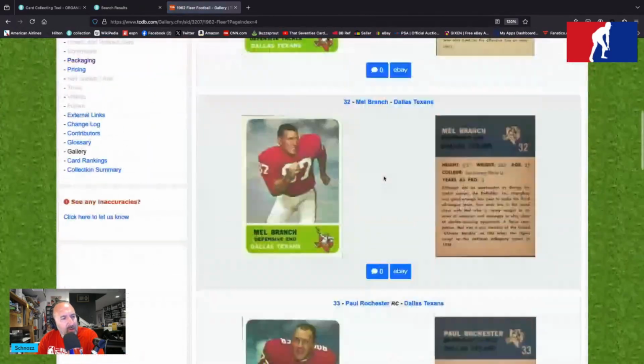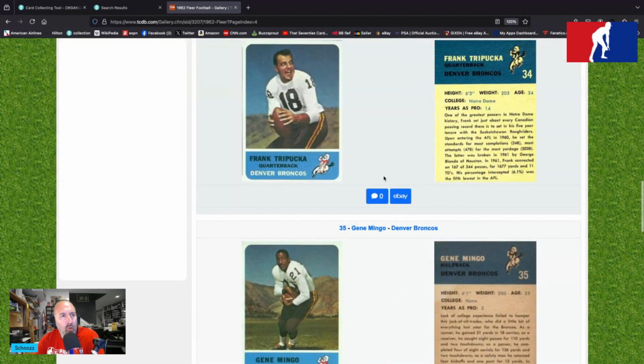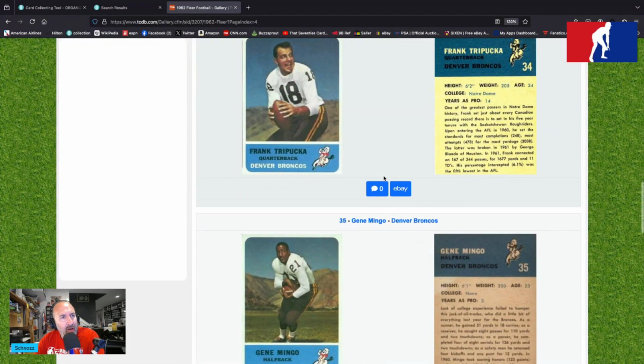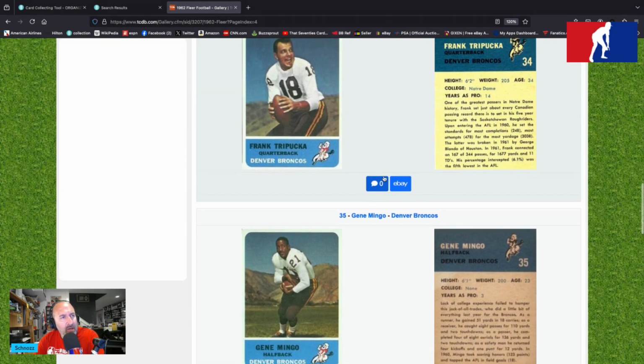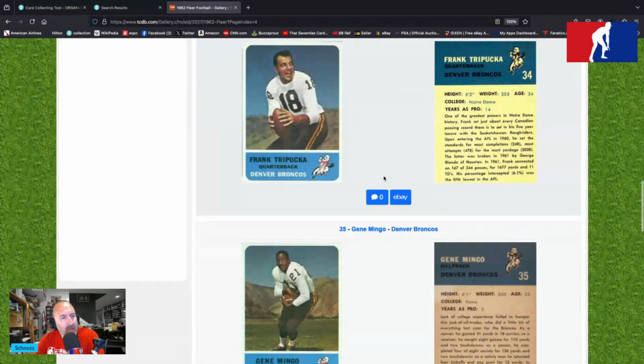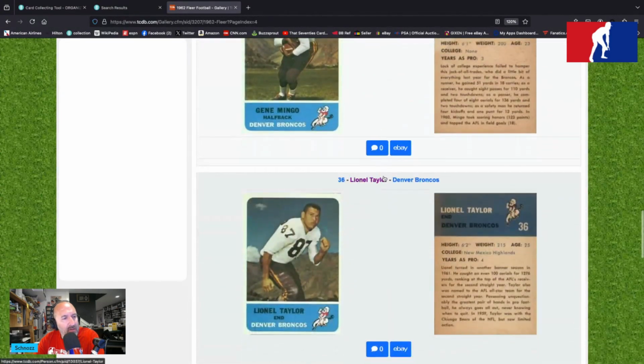Moving on, folks. Where are we moving to next? We're moving to Denver Broncos. There's hills in the background. We know we're in the Rocky Mountain State here, and the Broncos uniforms are very unique. I see some brown with a yellow stripe, a double yellow stripe, a white uniform with simple black numbering. Looks a lot like the Raiders uniforms would look eventually, I guess.